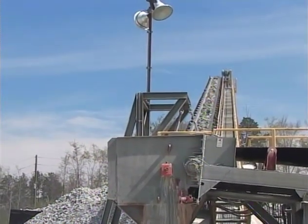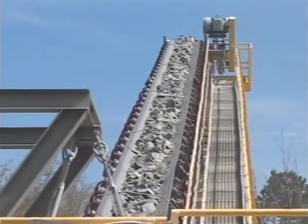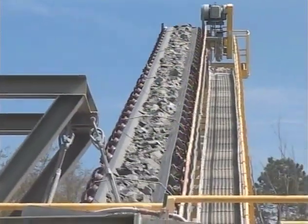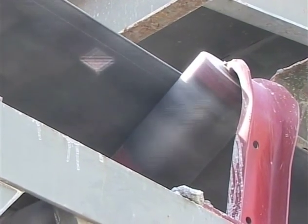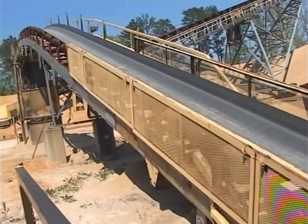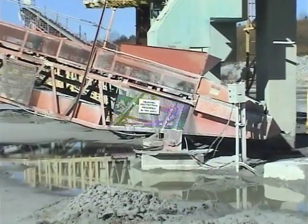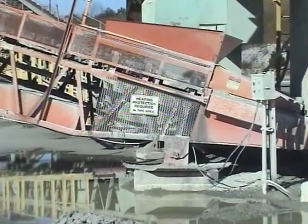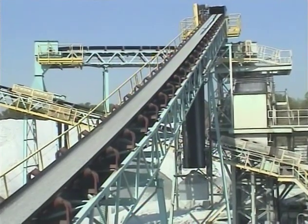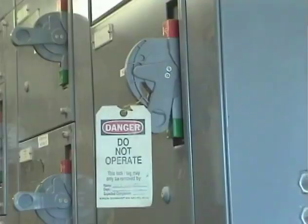Once the stone is dumped and begins the crushing and screening process, the materials will be carried throughout the plant on a conveyor system. These conveyor systems have multiple moving machine parts and pinch point areas that must be avoided. The number one defense for protection in these areas is guarding. Never remove a guard while the conveyor is running. Do not attempt maintenance or adjustments if the conveyor is in motion. Repairs and adjustments can only be made when the conveyor has been locked and tagged.